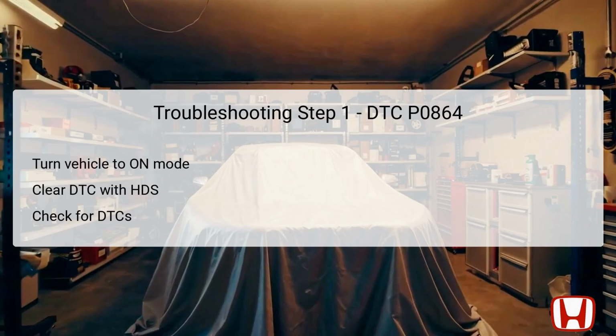After clearing, turn the vehicle off and then back to the on mode again. Finally, use the HDS to check for any pending or confirmed DTCs. If DTC P0864 reappears, it confirms that a fault exists within the system, while a lack of reoccurrence may suggest an intermittent failure.